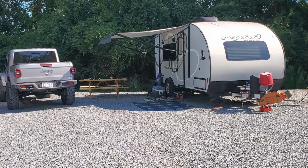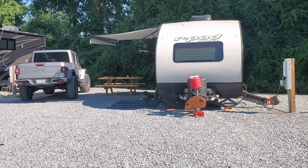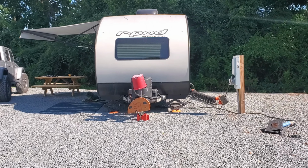So this site is very sunny. It's 10 o'clock in the morning right now, and you can see we're pretty much in the sun, and it's like this until about sunset, like 8:30 at night right now in July. So a little bit warm. The trees in the back do provide a little bit of shade in the morning.